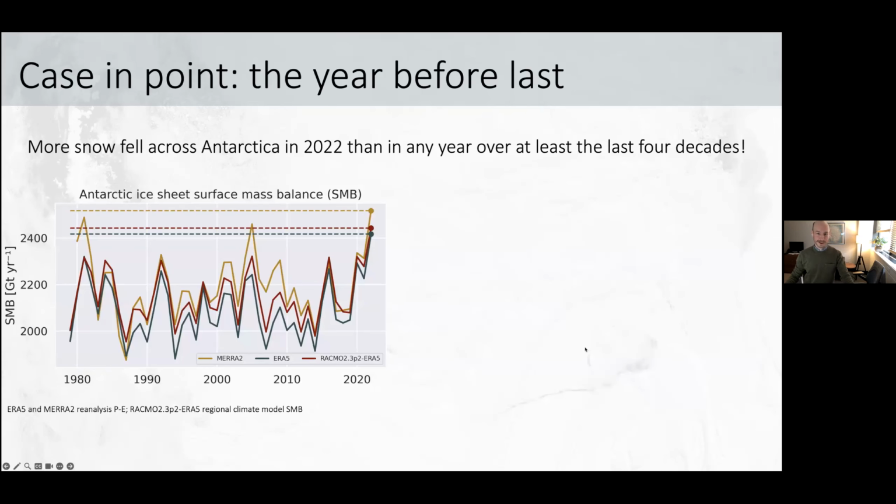And so underscoring this point are the events of the year before last, 2022, where more snow accumulated across the Antarctic ice sheet than in any year over at least the last 4 decades. This plot is showing the SMB estimated from 2 reanalyses, the MERRA-2 reanalysis as well as ERA5, and as estimated by the RACMO 2.3p2 regional climate model. In each of these, the 2022 surface mass balance, which is for these last points here, was higher than at any point since at least 1979.